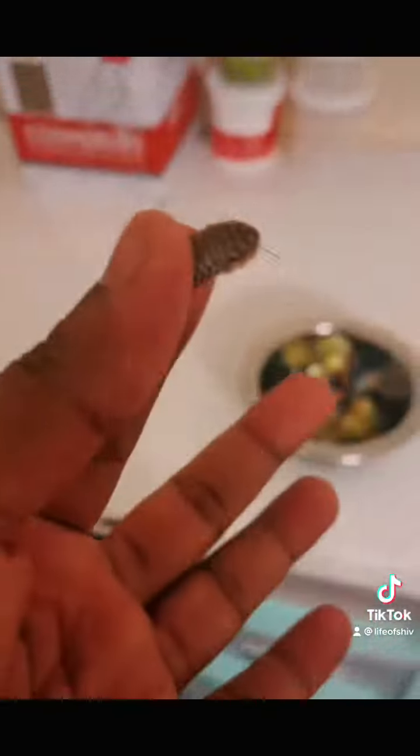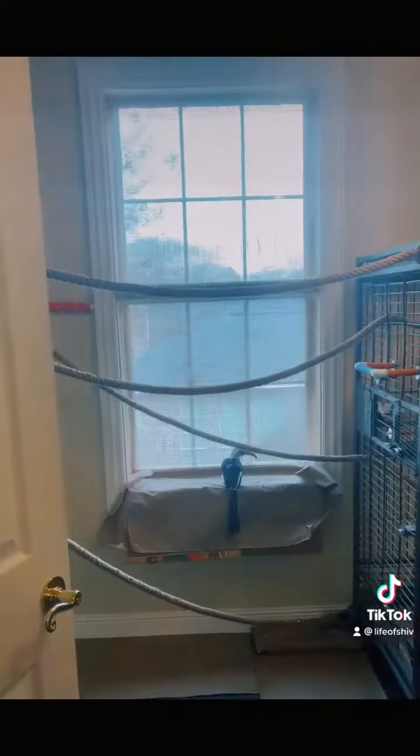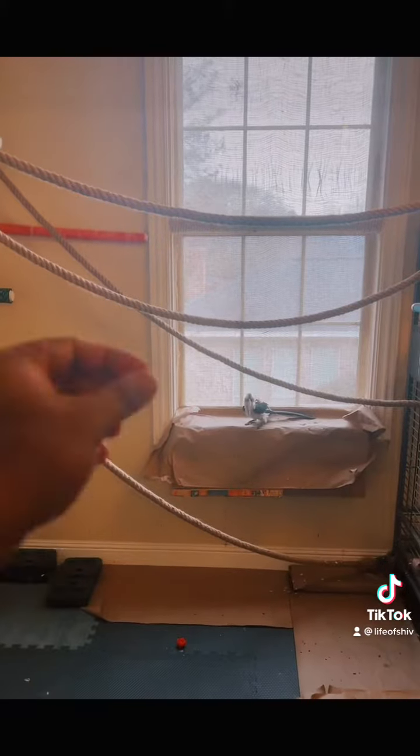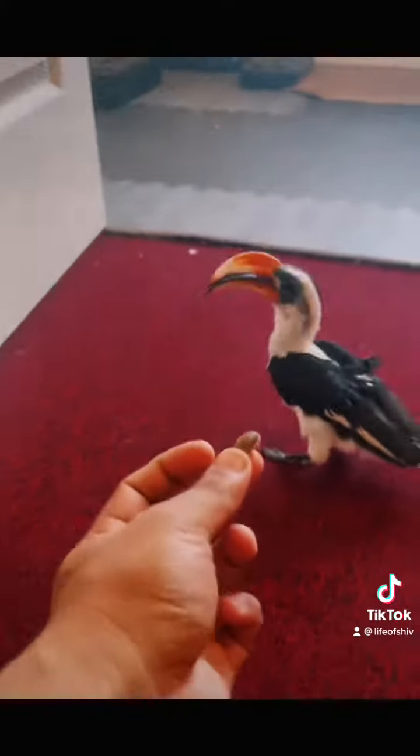But first, we're going to hit up Zazu, give him a little bug, check on him, see what he's up to. Knock on the door, and there he is. He's looking out the window. All right, we're going to get him to fly over to us. He's probably going to snatch that bug right out of my hand. And boom.